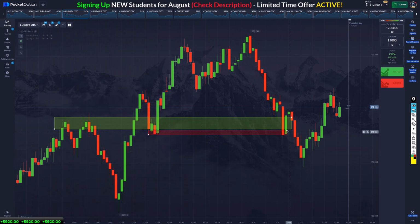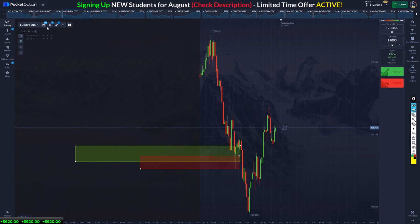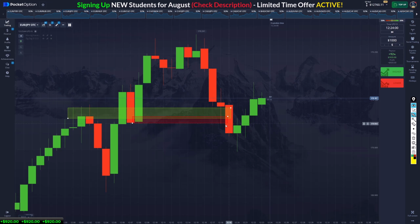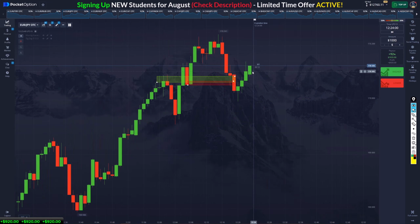Look at that. In the lower time frame, we have a little worse entry, but still, if we find the entry, for example, it would be 30 minutes, we just enter. Okay, we don't need to overthink this. This is a trade that I took. We'll just keep looking for other opportunities.